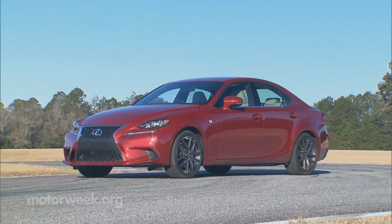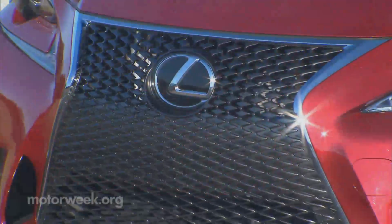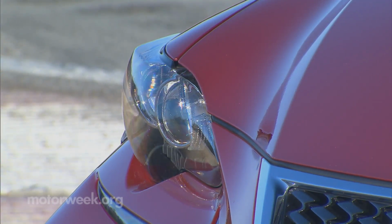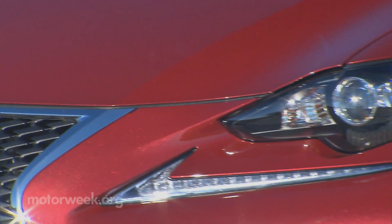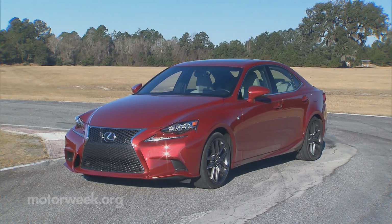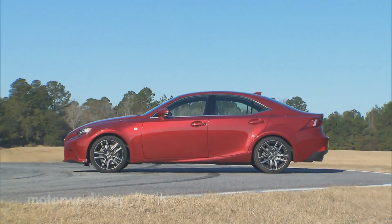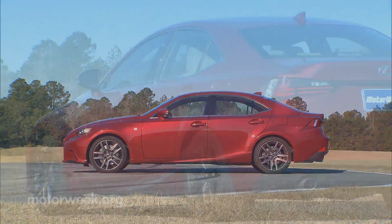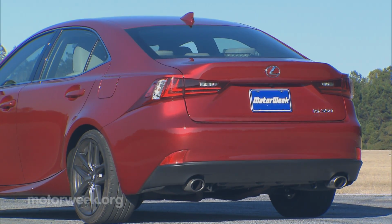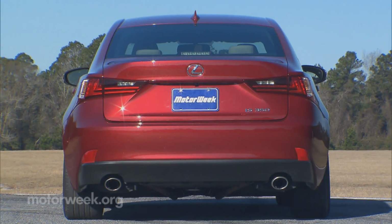While not the most dynamic looking car in this segment, sporting mods to the F Sport do help the cause. They include a restyled front fascia with more aggressive looking grille and full LED headlights. Fitting for Lexus, everything else remains the same, no crazy spoilers or ground effects, just some tasteful badging on the front fenders. Wheelbase is 110.2 inches, which slides in between the BMW 3 Series and Cadillac's ATS, while overall length at 183.7 inches is more than either.